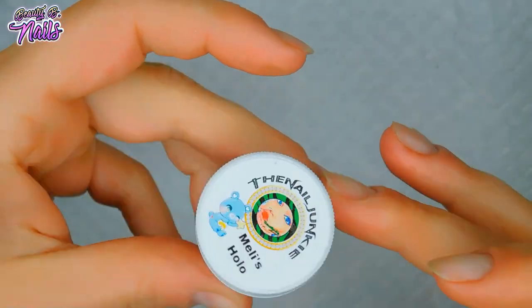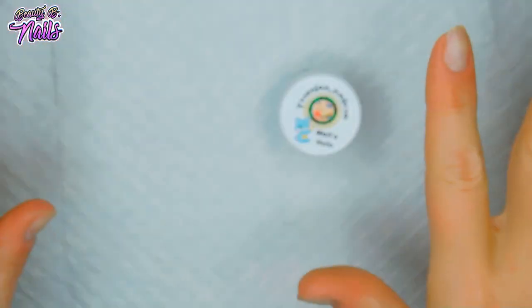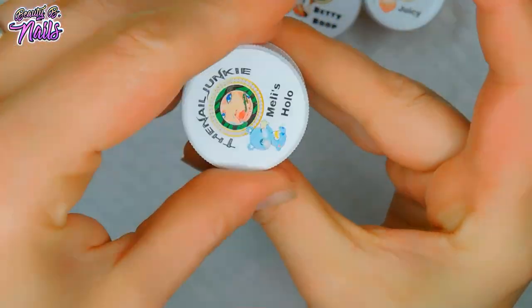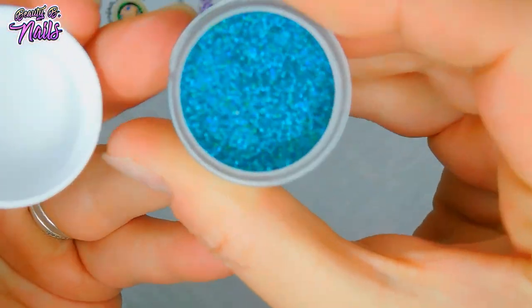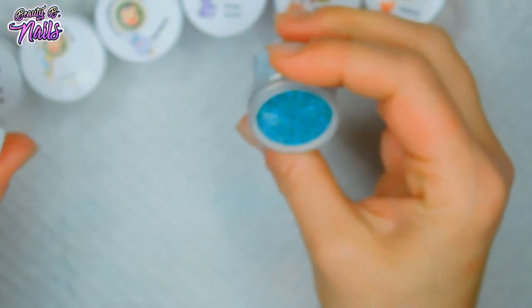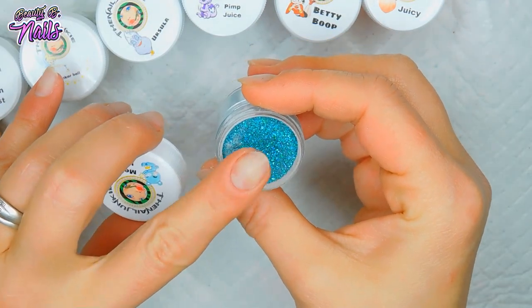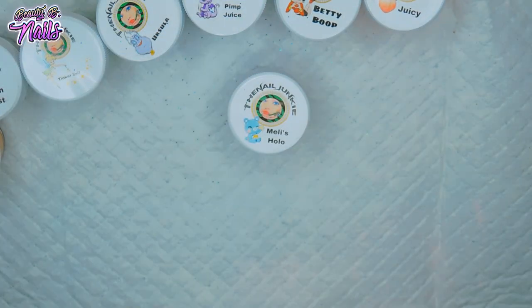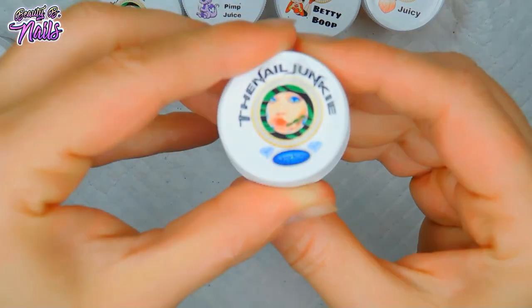All right, my lovely booth. This one is called Melly's Hollow. My boo named this after me. I'm absolutely excited. Love this color. It's a beautiful blue, green, holographic. Oh my God, it's so stunning, guys. Definitely go get your hands on this. I love it. It's so pretty. Thank you, boo, so much.